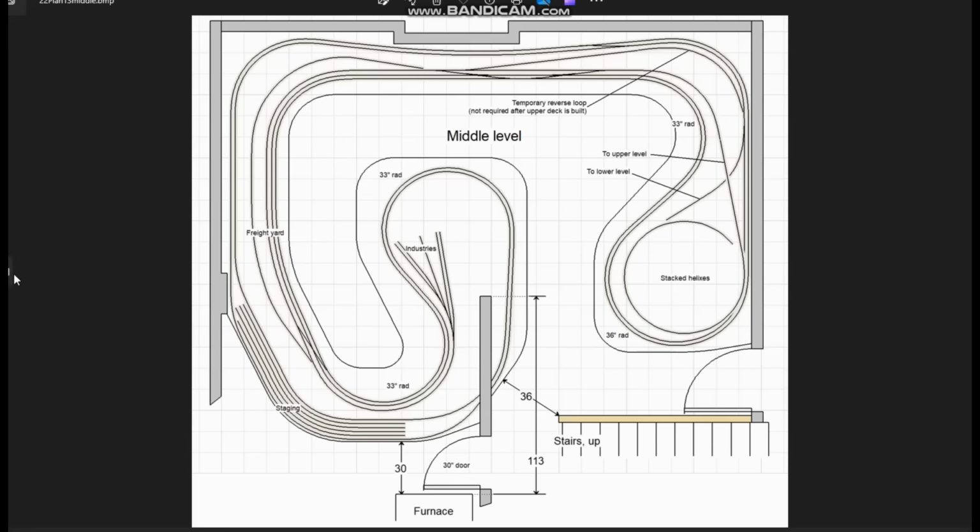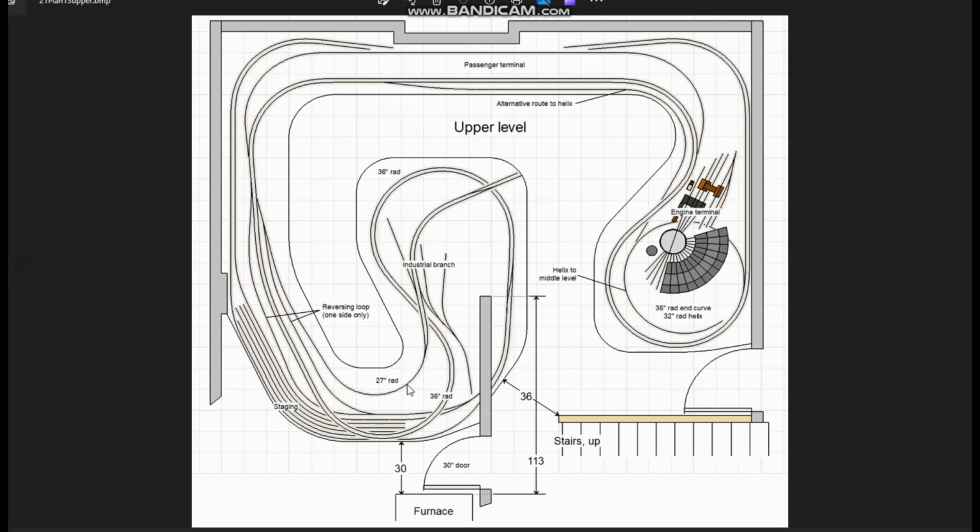Let's go back to that. We'd previously put in a short industrial branch on the peninsula on the upper deck, just to give an opportunity for local freight switching on this deck, with a contrast to all the passenger trains that are the main feature. And with later discussion we decided to do this as a beer line theme, as is very appropriate for the Millwall Quay area, which the main station was to represent.